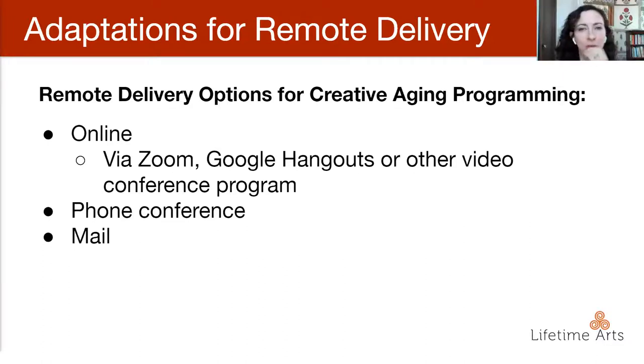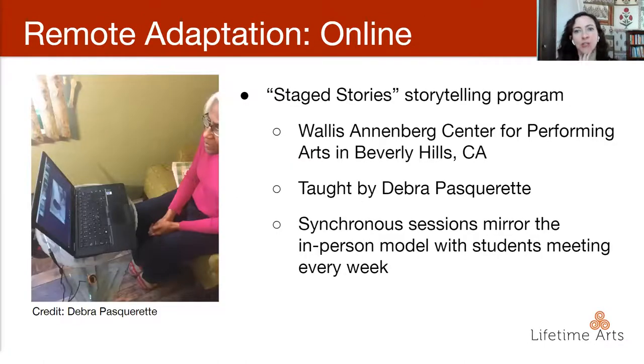Great, great. Well, it's wonderful to hear about everybody's different examples and adaptations. We've heard a lot of similar stories, and we wanted to share one, which is Deborah Paskret, a manager of community engagement at the Wallis Annenberg Center for the Performing Arts in Beverly Hills. This is on this next slide here, Nathan. They teach a storytelling memoir writing class for older adults, and they were preparing for their culminating event right when COVID hit. And so Deborah designed a totally different curriculum, really an extended curriculum.